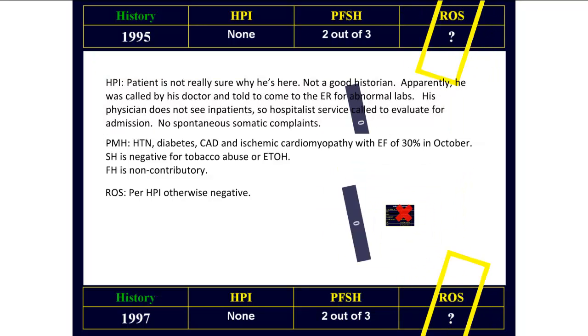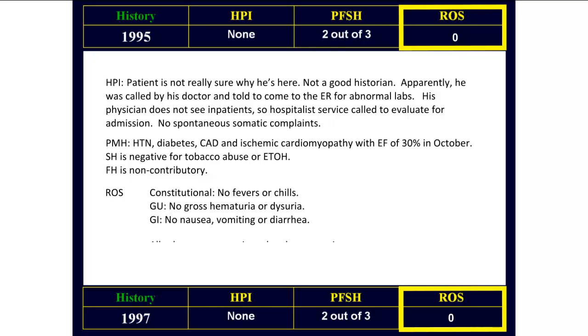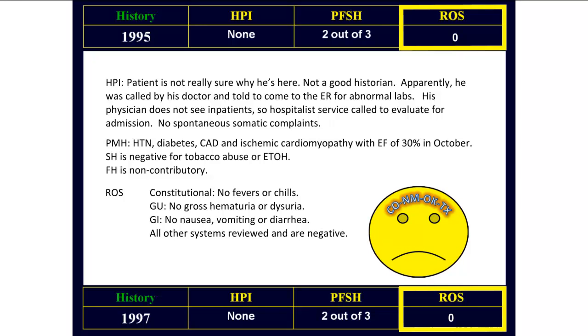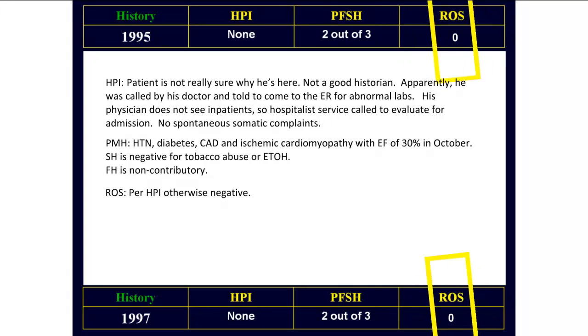So 0 systems reviewed. This mistake is fairly easy to correct by simply taking the time to perform and document the review of systems using the accepted shortcuts. Of course, in these states you can't use the shortcut all other systems reviewed are negative, but everybody else can. Unfortunately, this doctor did not do this, so we are left with no systems reviewed.